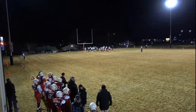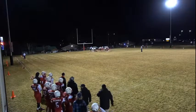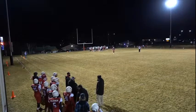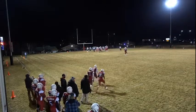Rangers trying for the PAT. Bales under center, T formation. Here's the snap. Drops back. Hands off the ball to Pence. Pushes down on through. Now I've seen some hands. All right, there we go. 2 points extra with 8:45 on the clock. Rangers leading 50-14. We'll be back in 1 minute.